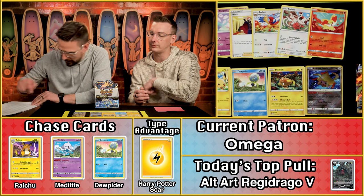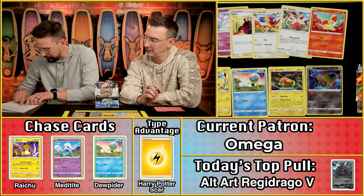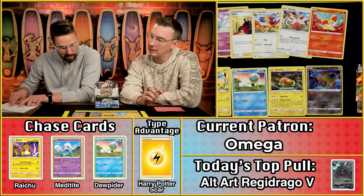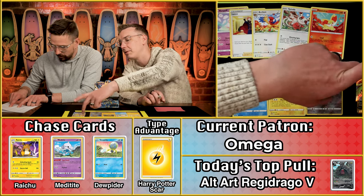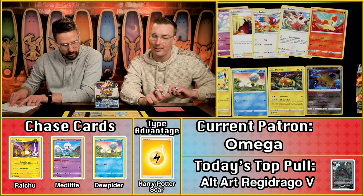Okay, and then let's see what else we got. So number 58 on the set. Let's see what this VMAX gets you. Guys in the back were right. $2.40 for the Regieleki VMAX. So that's going to be 3 plus 4 for the type advantage. Makes this an 8-point card and an 18-point pack.